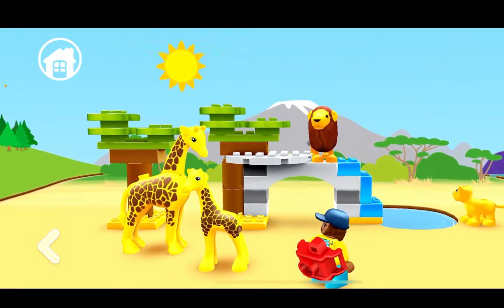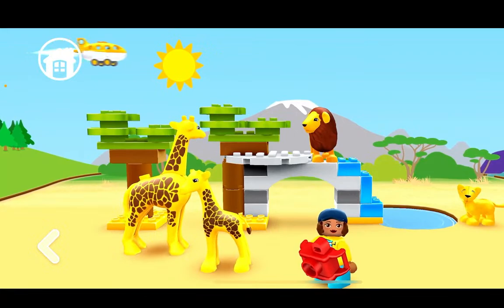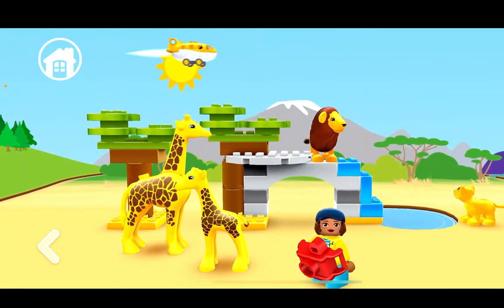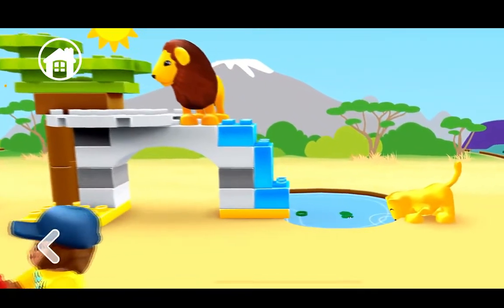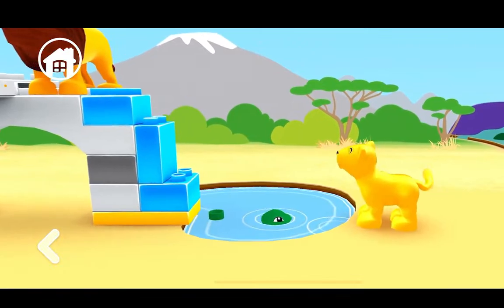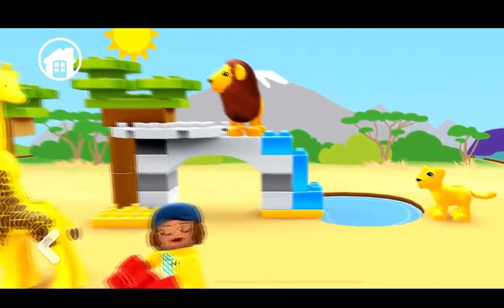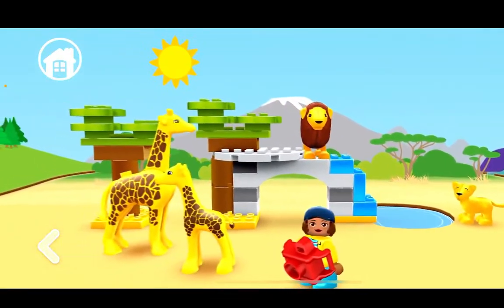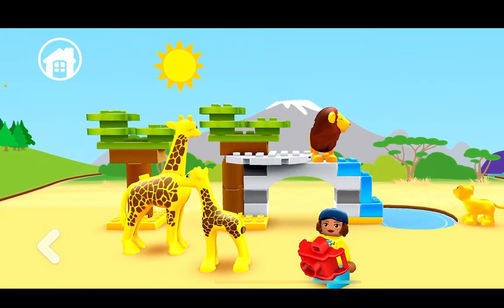Who do we see here? More lions, the big lion and the little lion. Oh, see, it's a crocodile. When the little lion drinks water from the pond, we see the crocodile. Sandy, take some photos.